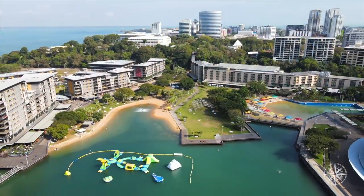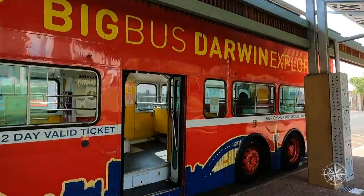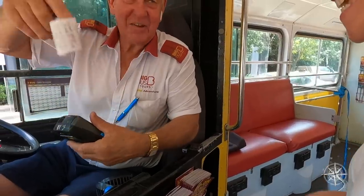Yes, that's true. Okay, for us, the number one paid experience is the big bus tour. This is a family operated business. They are in fact so successful that they're regarded as the number one bus tour company in the world. They're on four continents. They have about 20 versions of this experience around the world. And here in Darwin, it is just an absolute must to put on your list of activities.